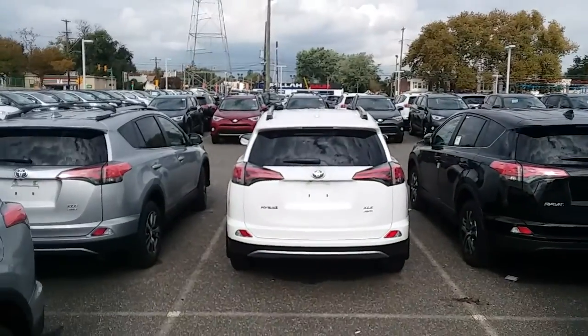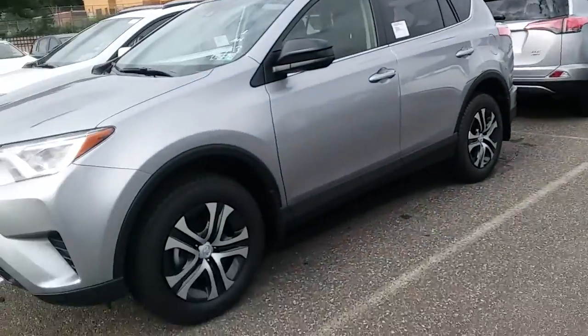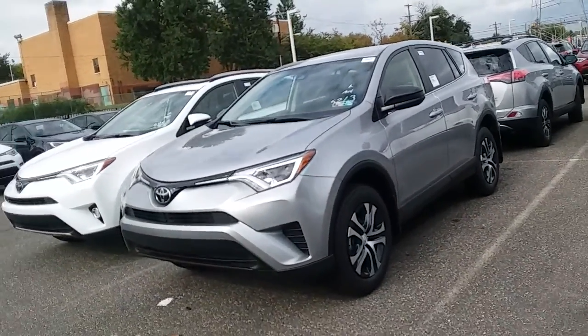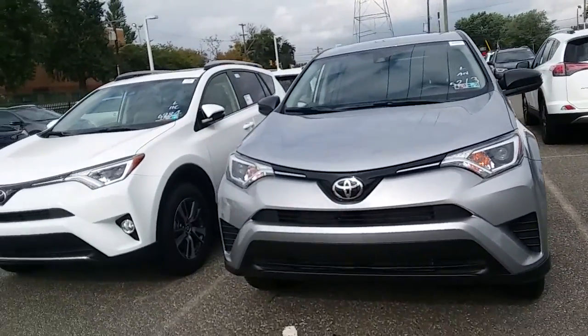Out in front there, you can see we have lots of the 2018 still available. This is the last of the group that are going to give you that big $3,000 cash rebate on the gas models, and $2,500 in rebates right now for the hybrid models.